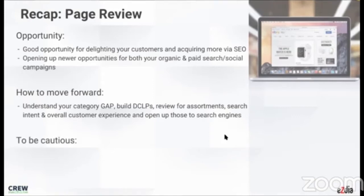And when I say open up those pages to Google, imagine the DCLP example I have shown you on Walmart. When you search through any keyword, it will generate a page. Or when you start manipulating those left nav facets, you can literally create hundreds of thousands or millions of pages out of a very limited product assortment. But you are not going to get good quality pages through all those queries or by opening up all those pages. So you want to be cautious about what pages you open.